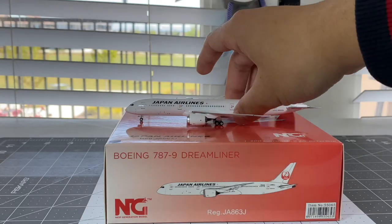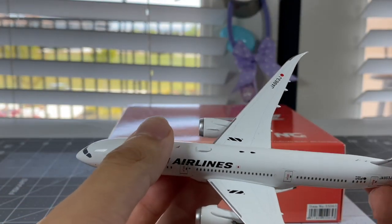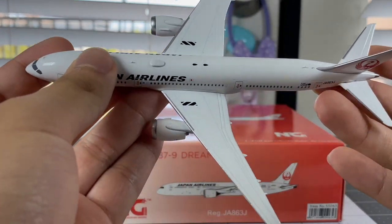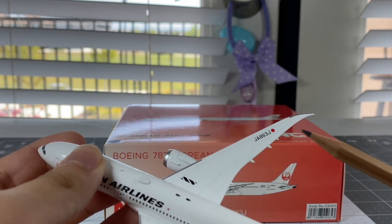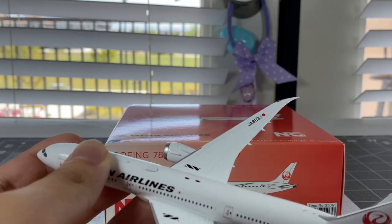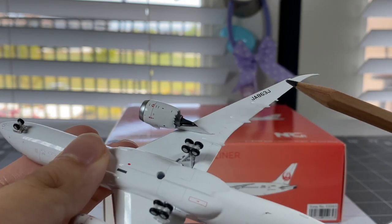And let me give you guys a top view of the aircraft. So here's the top view. Again, there's no like 3D beacon lights, which I hope NG can actually do, but in here there's your registration of the aircraft on the wing, since this is not a US registered aircraft, and your red dot, which indicates the Japanese flag. And here's your bottom with your stand hole right there, also with the registration, except without the red dot.